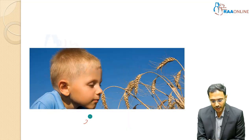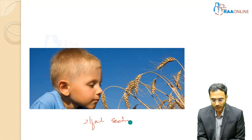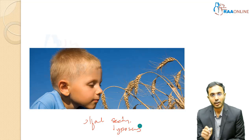Seeking, olfactory seeking, keep smelling things. Okay, so here the child is seeking more and more smell. Keep smelling each and everything. Okay, so this is olfactory seeking. Basically the child is hyposensory in that particular domain.